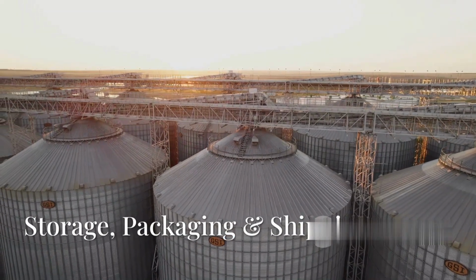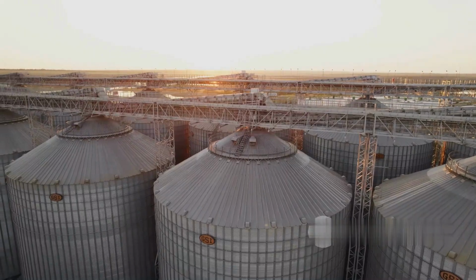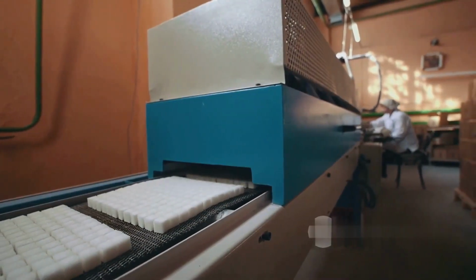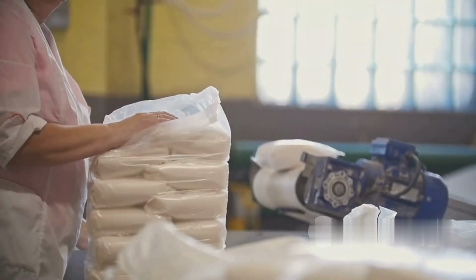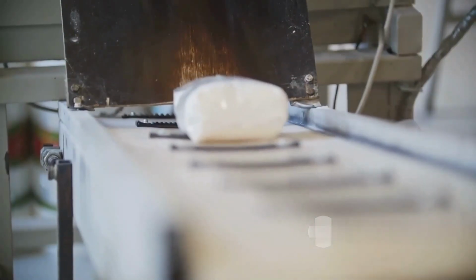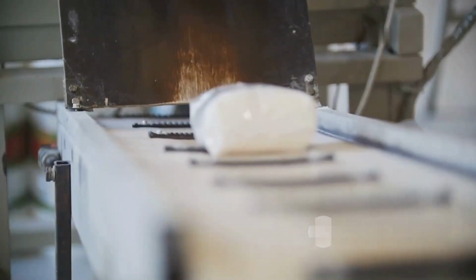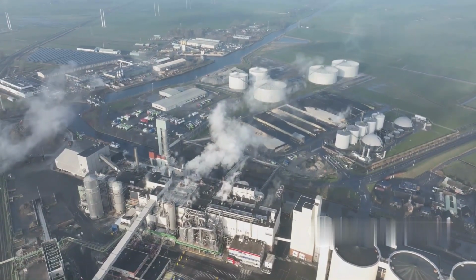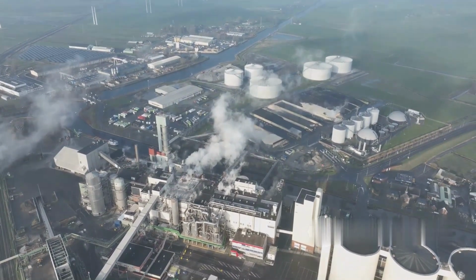Finished sugar is stored in massive silos, each capable of holding thousands of tons. From there, it's sent to bulk trucks for industrial clients, bagging lines that fill 1 kilogram to 50 kilogram sacks, and automated palletizers and robotic arms load them onto shipping pallets. Some facilities produce thousands of metric tons per day, enough to supply entire cities or multiple food companies at once.